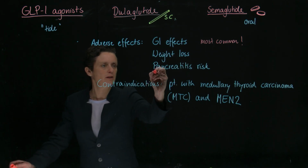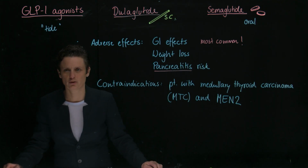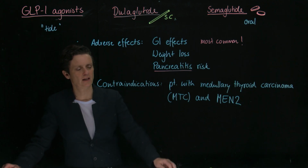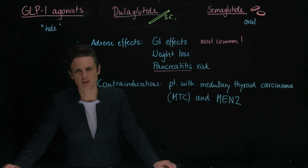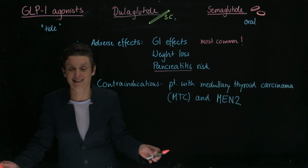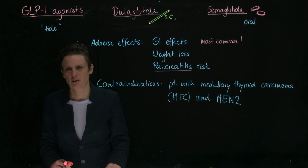There's also an increased risk of pancreatitis. Also, there are important contraindications, so you should always check for a family history of medullary thyroid carcinoma, or if a patient has it, also another endocrine tumor syndrome, multiple endocrine neoplasia type 2. Studies in rats have shown these tumors develop in rats. So out of caution, it's also not given to any patients with a history of or having these tumors.